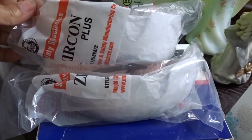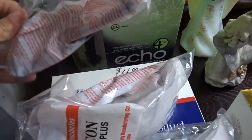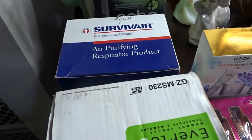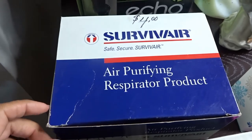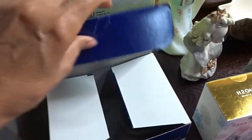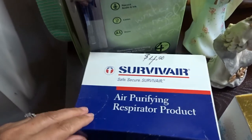Again, from the warehouse sale, picked up some safety glasses, and I think these were 50 cents a piece. They are brand new, so there's three of them. Also from the warehouse sale, these air purifying respirator cartridges. That was $4.